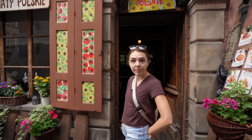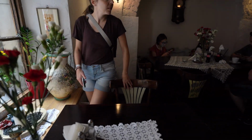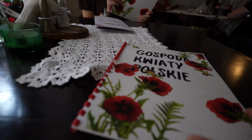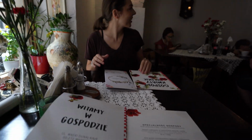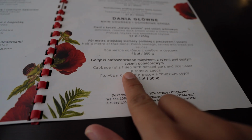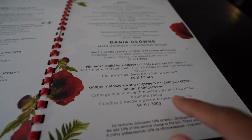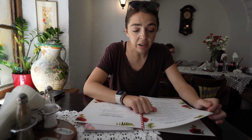Inside or outside? I think, hold on. So table. It's a cute restaurant. Oh my god, this is so cute. Alright, we're on for some Polish food. I'm gonna get the cabbage rolls with minced pork in a tomato sauce. What are you getting? The Polish-style sauerkraut dish made with smoked meats.